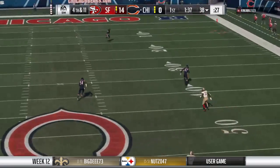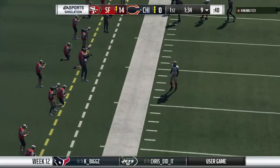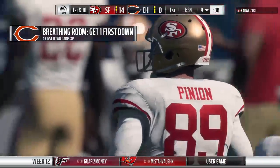Only 2 punts for him last week in the loss as he gets this one away. And this will do the job nicely as that'll be out of bounds just inside the 10-yard line. And now Chicago getting ready to go as they take the field.